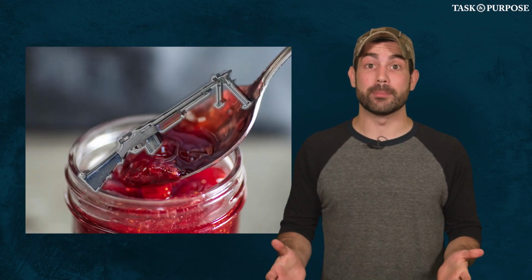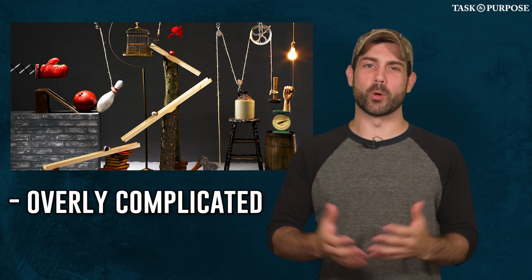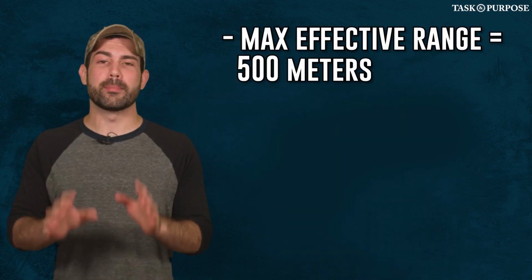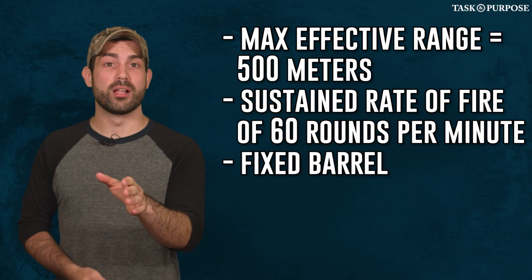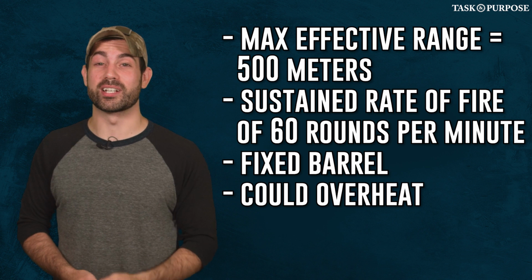Well, it frequently jammed if it wasn't cleaned, and some critics of the weapon even described it as a kind of Rube Goldberg machine, meaning it was overly complicated with a lot of moving parts. It has 70 pieces in total. It has a max effective range of 500 meters, a sustained rate of fire of 60 rounds per minute, and the design called for a fixed barrel that couldn't be changed out by the operator, so you needed to make sure that you weren't overheating the barrel.